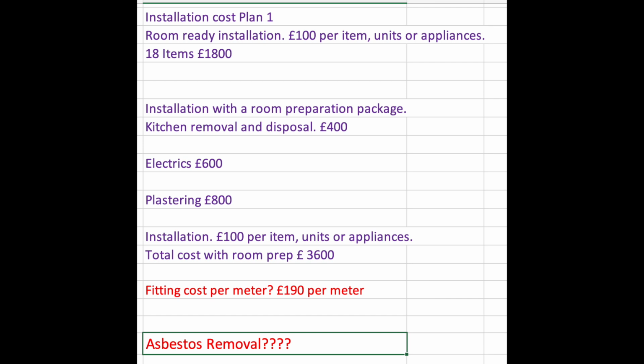So the fitter's got to come in there and strip the whole kitchen out. He's probably going to redo the plumbing because it's probably a bit of a mess around there, and he's just going to cut it off at source and run new pipes in so it's all nice and new at the back. And he's got to get rid of it as well, so he's going to need a skip, and that's £150 at least these days. So you're looking at about £400 just to do that part of this process.